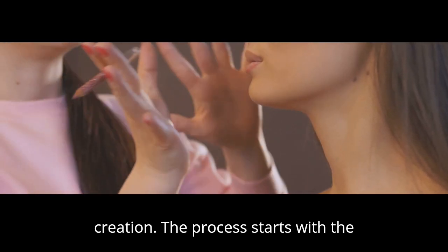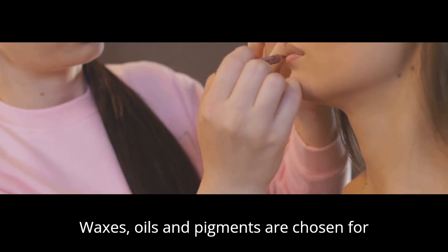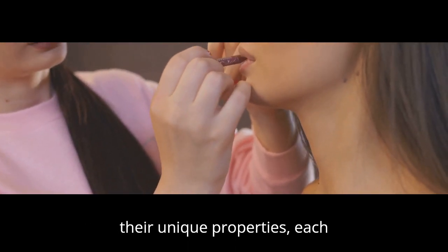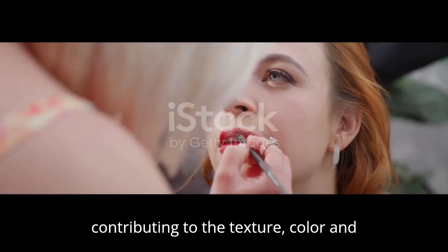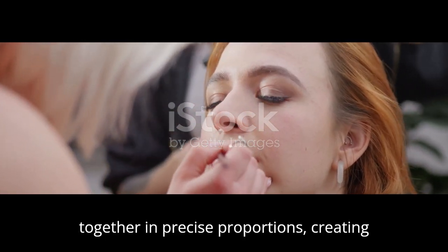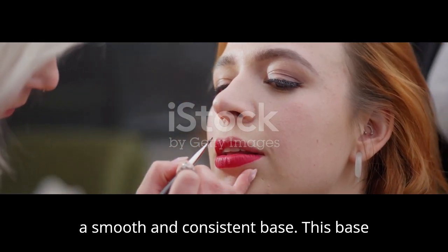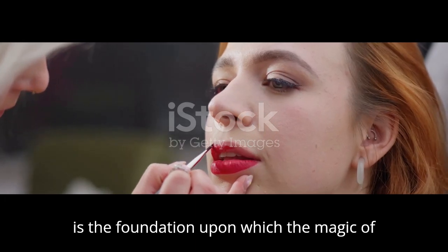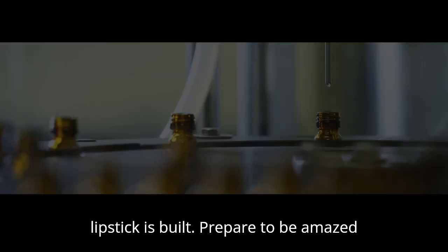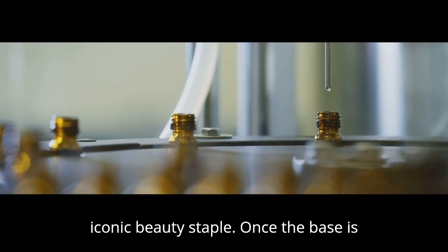The process starts with the careful selection of raw materials. Waxes, oils, and pigments are chosen for their unique properties, each contributing to the texture, color, and longevity of the lipstick. These ingredients are then melted and mixed together in precise proportions, creating a smooth and consistent base. This base is the foundation upon which the magic of lipstick is built. Prepare to be amazed as we unveil the secrets behind this iconic beauty staple.